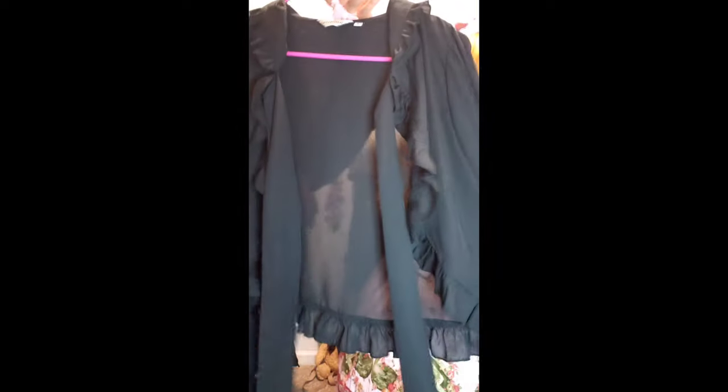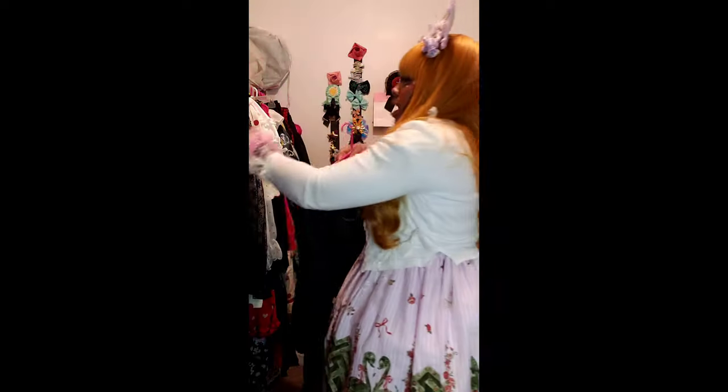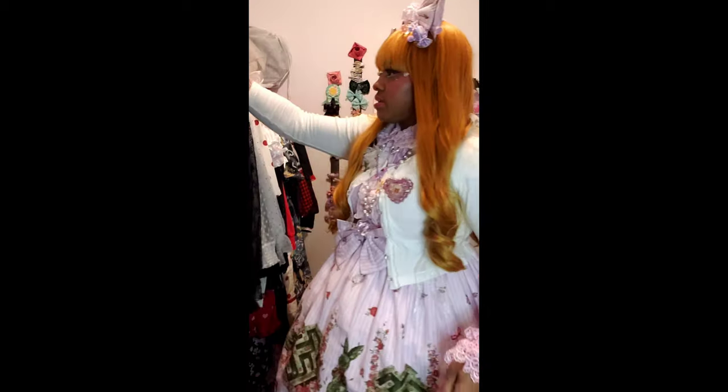This is also a bolero. This one is a Taobao bolero, one of those hooded, kind of parka-like ones. I really like this one. You have seen this one. I've worn it a couple times. Alright. That is it for boleros.